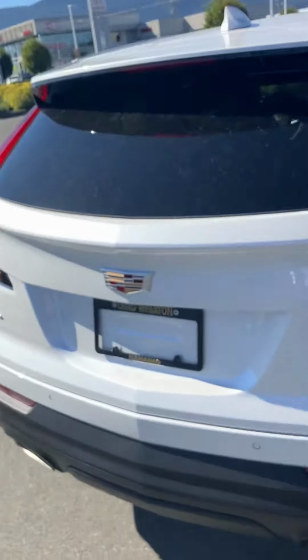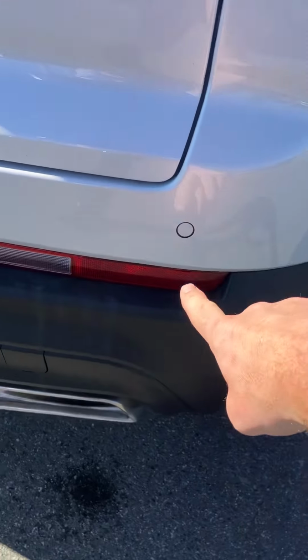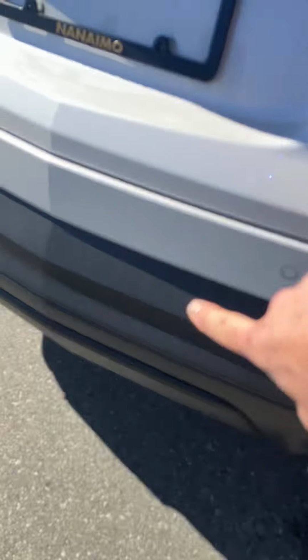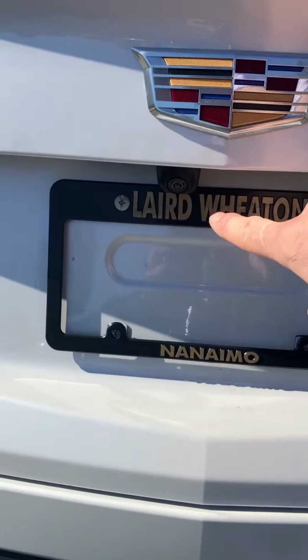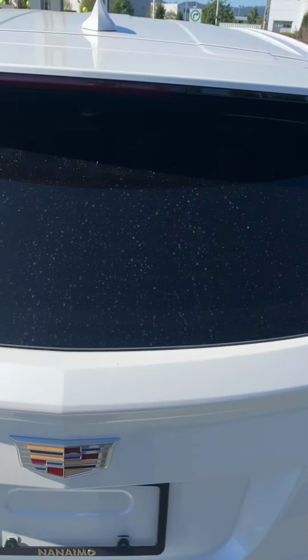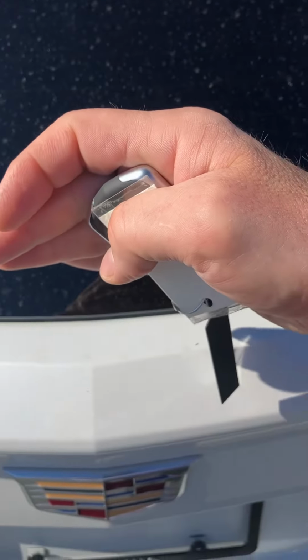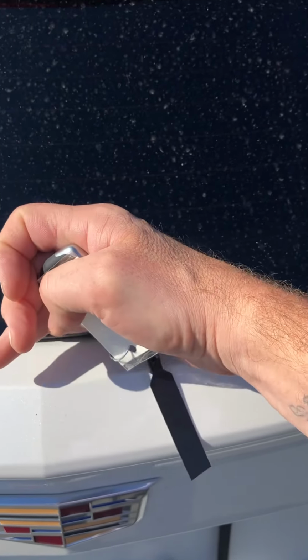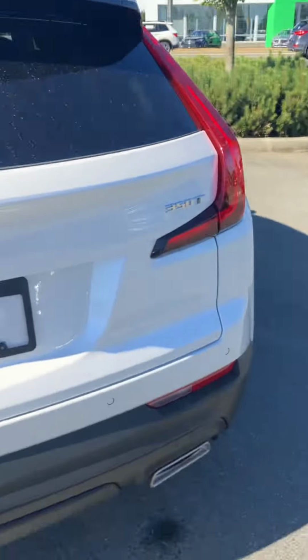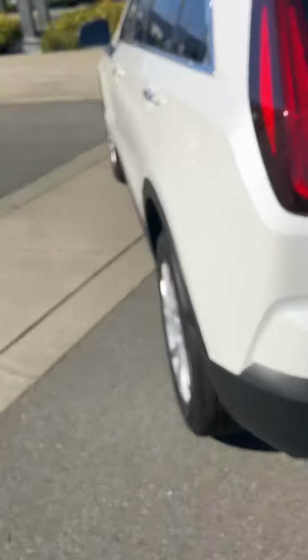Back end, distinctly Cadillac right there. All our backup parking sensors, ultrasonic sensors in the rear, and also, of course, our backup camera in here. A little detail that Cadillac has done is, for keeping this back window clean, instead of mounting a windshield wiper here and it being exposed, they actually just tuck it right up under there, so it has a nice clean look with our dual exhaust tips on the rear.